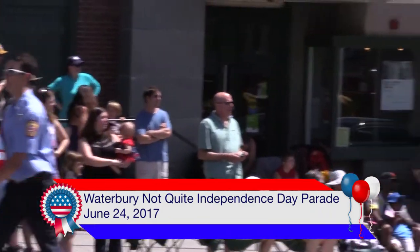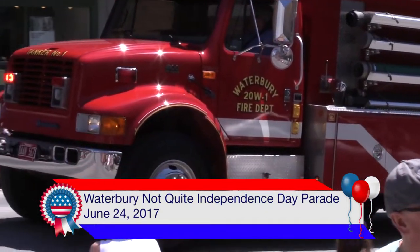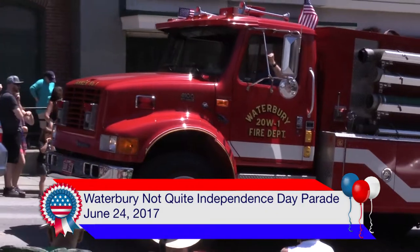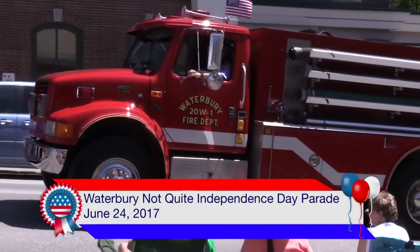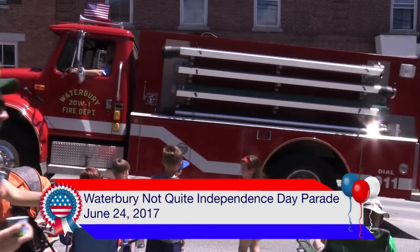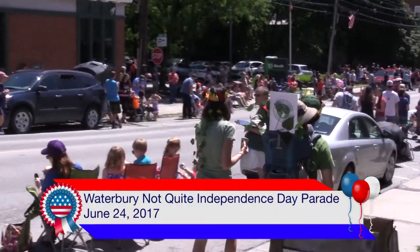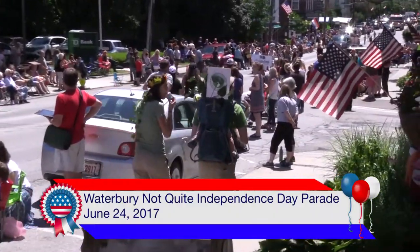No parade is complete without at least a few contingents from fire departments around the region. Waterbury is here, of course. Tanker number one, the Waterbury Fire Department. The volunteers that are there standing by 24 hours a day, 365 days a year, year after year. We thank them.